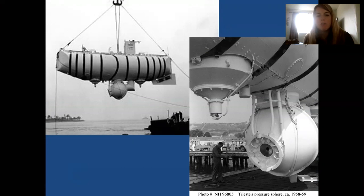So many of you probably know that the deepest part of the ocean is just off the coast of Japan. It's called the Mariana Trench, and the Mariana Trench has a spot at the bottom, so the very deepest point of it is called the Challenger Deep. And in the 1950s, there were a group of scientists who wanted to go down to the bottom of the ocean, and so they built this, it's called a basket, this pressure sphere is what they called it.